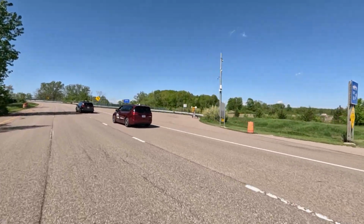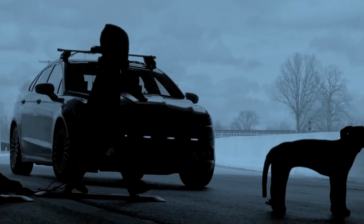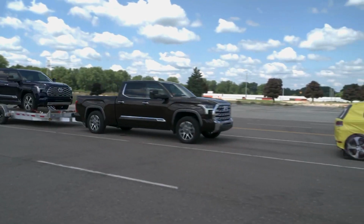But cracked pavement, potholes, faded lane lines, in some cases you want to leave those as they are because that's what people encounter in the real world. And as we soon found out, the testing that takes place here is far from typical.